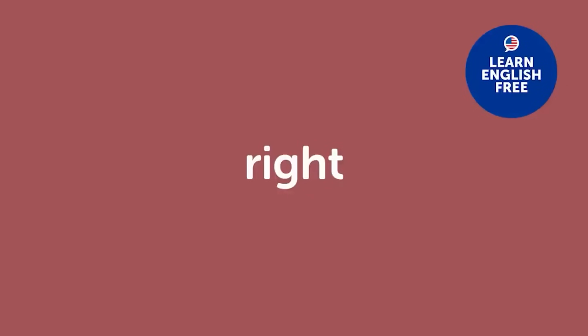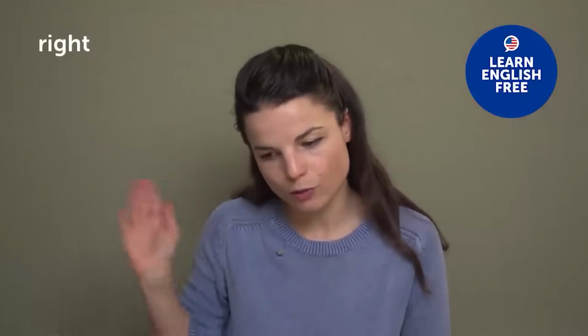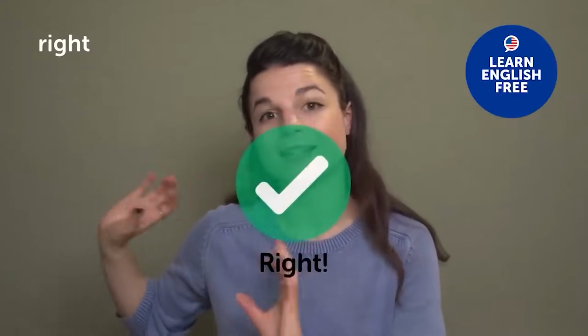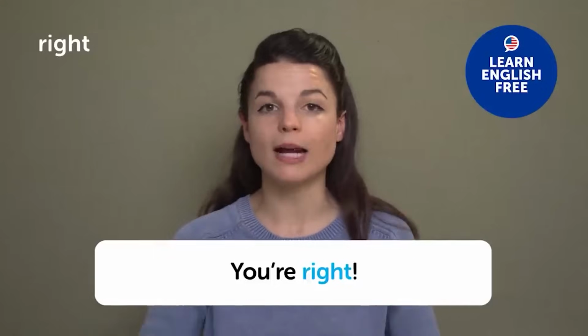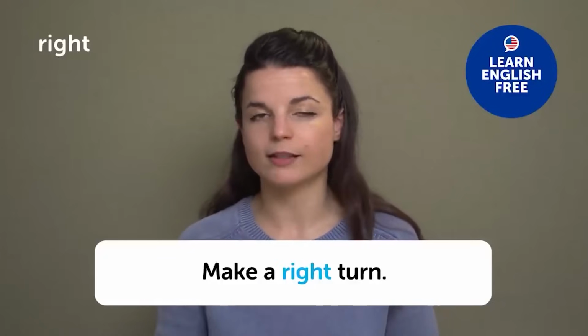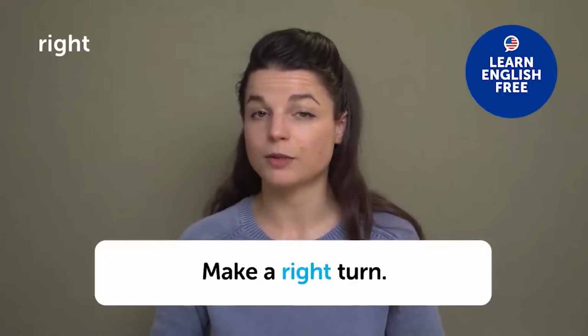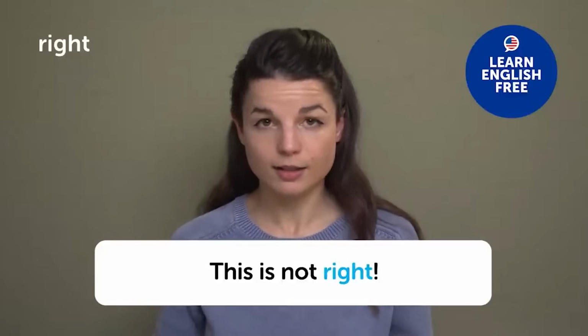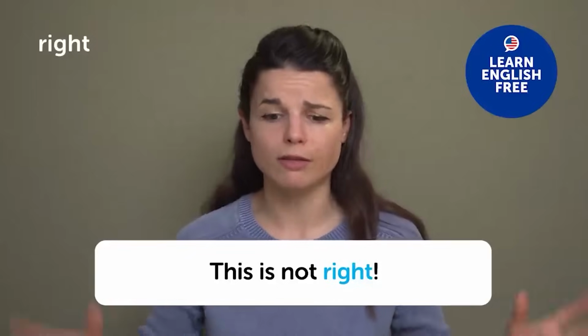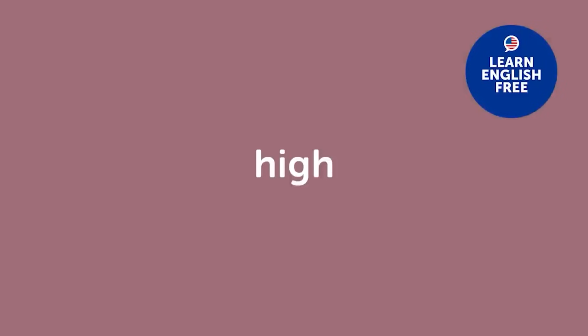The next word is right. This can be used to refer to the direction, right, as in the opposite of left, or it can be used to refer to something that is correct. So in a sentence like, you're right, it means you are correct. That is the correct answer. It can also be used to mean right, as in make a right turn, but you'll have to listen to the context to decide which meaning is the true meaning. This is not right could mean something that's not fair or that you disagree strongly with. This is not right.